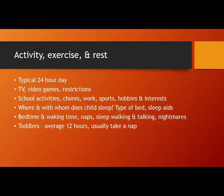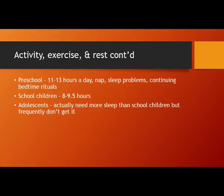Toddlers usually average about 12 hours, and they'll usually take a nap in the afternoon or sometime. Preschool, about the same, 11 to 13 hours a day, take a nap, but sleep problems start to develop, and it's important to continue those bedtime rituals with the preschool kids. Then the school children, they're probably going to need less sleep, about 8 to 9.5 hours, depending on the child. And then adolescents, from a physical standpoint, they need more sleep than the school children do, but a lot of times they don't get it.